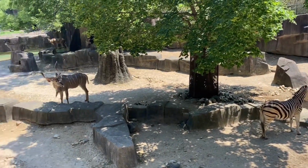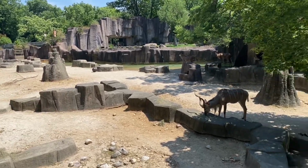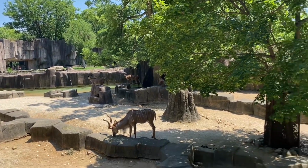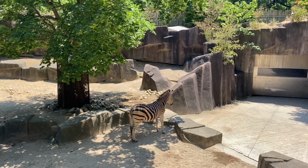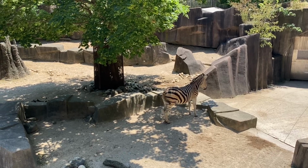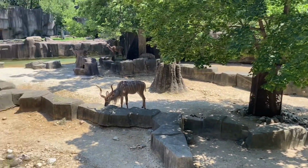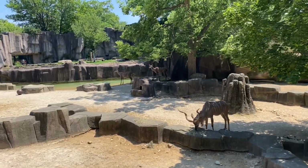And we've made it to another open area here. I mean, look at this, all the room they have. A couple of animals there. And then a zebra. Just hanging out. Hanging out in the shade. Oh, there's a couple of them back there.